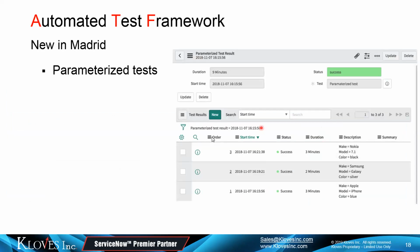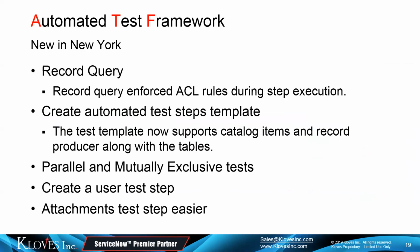We talked a little bit about parameter tests. I think this is a big one, and just having the ability to run the same test just with different data to make sure that the outcomes are coming out the way you want them to. A couple things that are new in New York. Before we get there, let's go see if our test results are there.